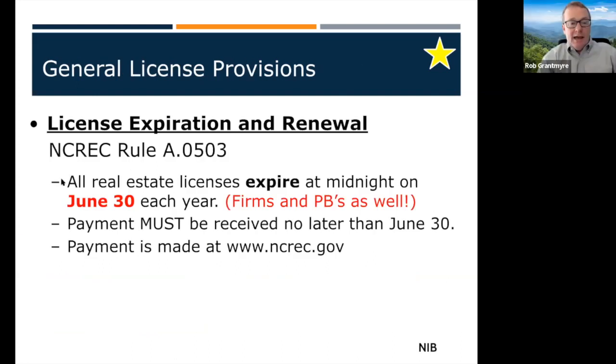All right, so to recap, all real estate licenses expire at midnight on June 30th. That includes firm licenses. That includes all broker licenses, meaning provisional broker and broker in charge. Payment must be received no later than June 30th. Nowadays, they're not really feeling the check option anymore. I don't blame them. Too many people paid from their trust account. You used to be able to go and pay in person, but I don't even think they're doing that now. Just go online, ncrec.gov. It's real simple, real easy to use. They're great. Piece of cake.